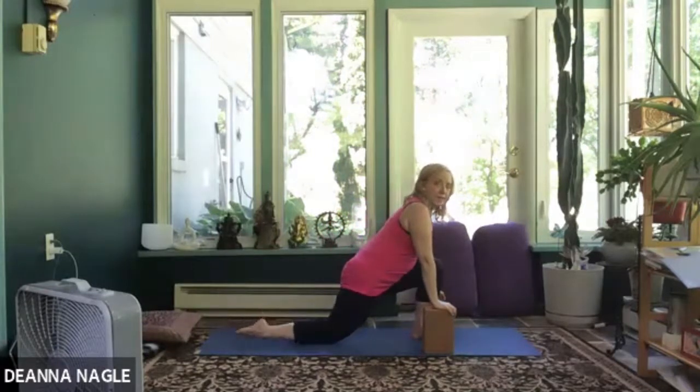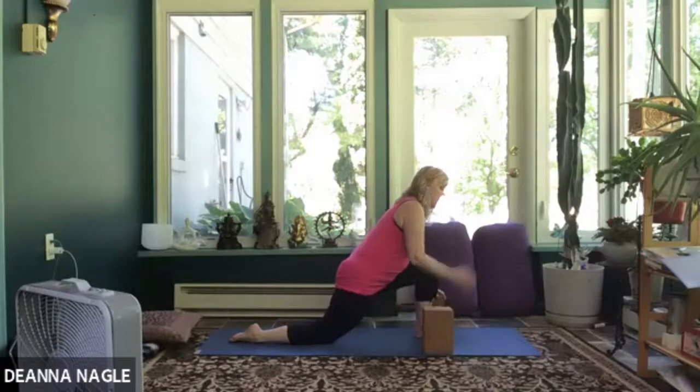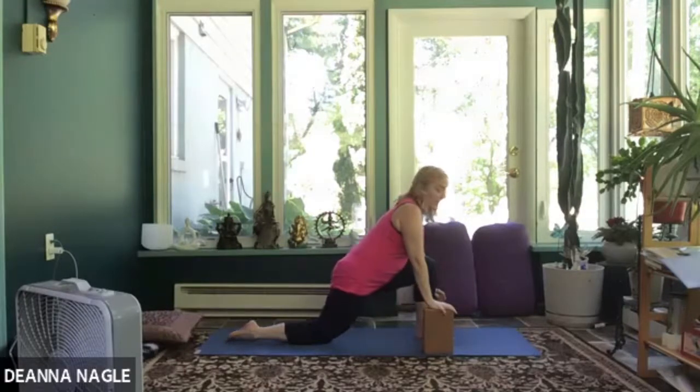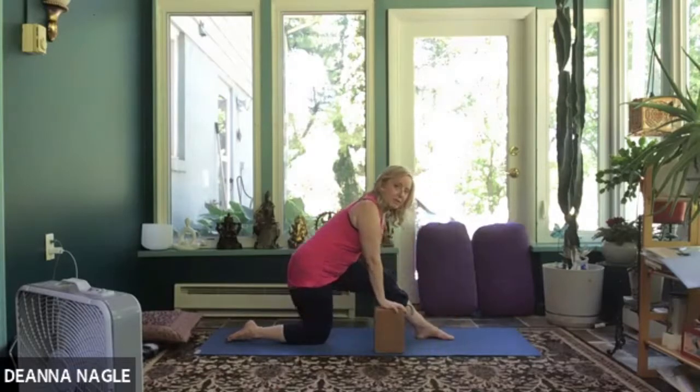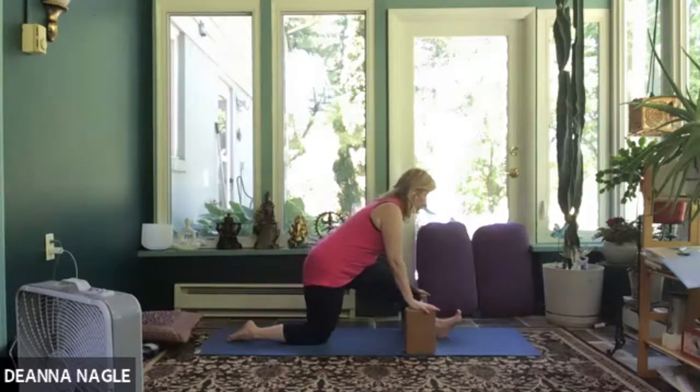Okay, grab your blocks and put them at the top of your mat. And come back to mountain pose. Okay. Inhale, reach your arms up. As you exhale, fold, bring your hands onto your block.